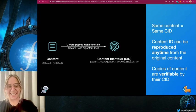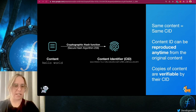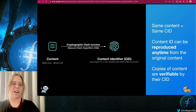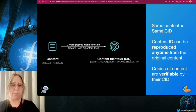Diving into the matrix here of how content addressing works. Basically, in order to create a content address, which you can think of like a cryptographic fingerprint, we use a cryptographic hash function to create a content identifier, or CID for short. And we do that for each piece of information that we want to put on the network. So this means every piece of content has its own unique CID.